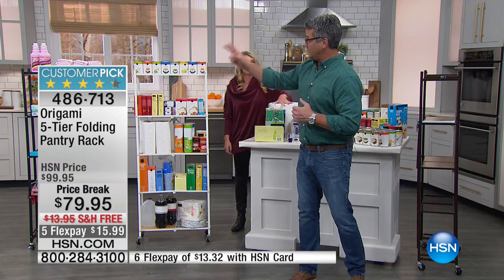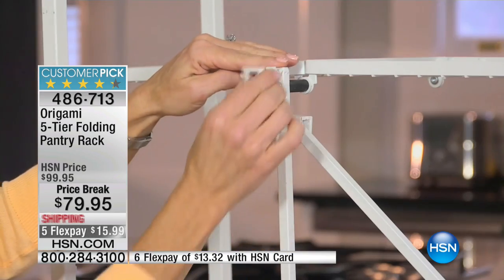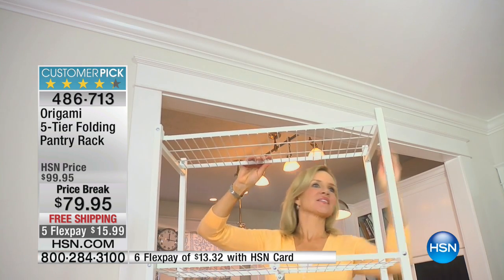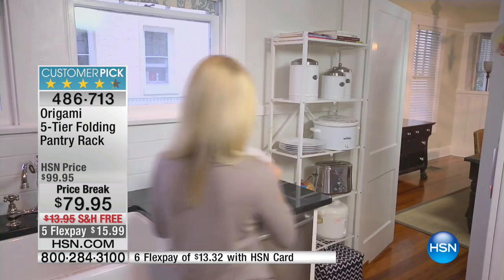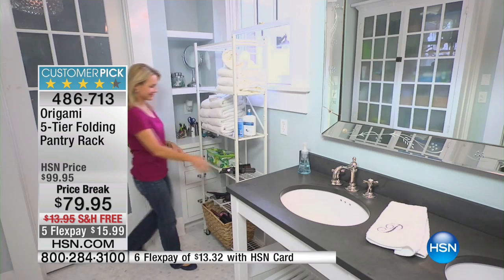Colors available again: it comes in that pewter color, black, white, and bronze. So you have color choices. All you do to put it together is latch two latches. You put the stability latch on the back, and then the one you just saw her put on the top, that's it. Look at how convenient it is, right there next to where she's doing her work.